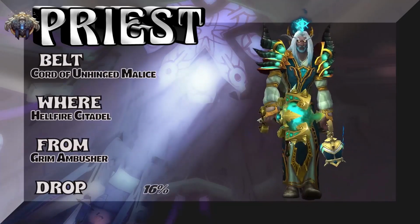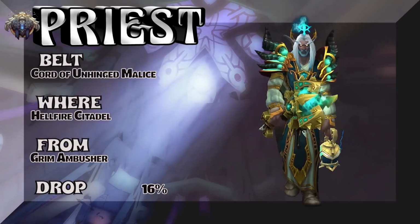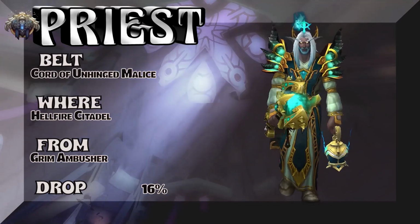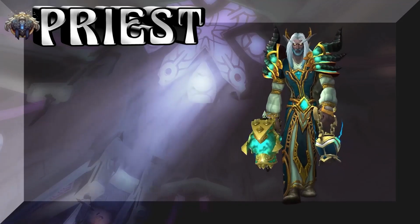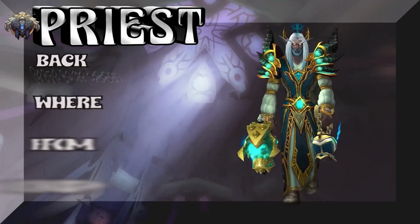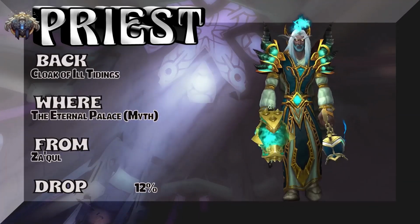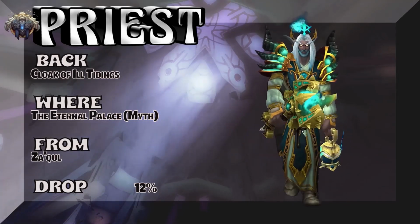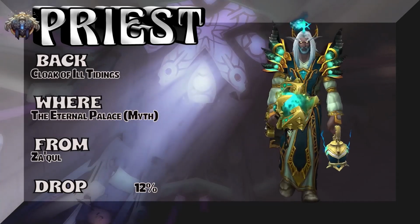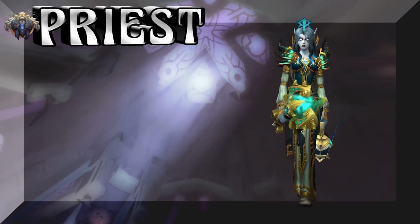The belt, part of the same tier set as the robe. Hellfire Citadel, Grim Ambusher, 16% shot to get the Cord of Unhinged Malice. That's a great name. I like that name. Cloak of Ill Tidings, the Eternal Palace Mythic, which of course is Za'qul who drops it, 12% shot to get him to drop it, and of course that cloak is from BFA.